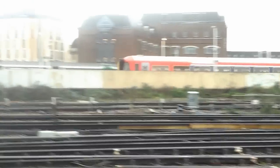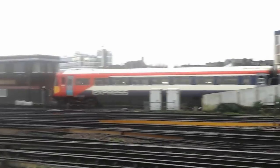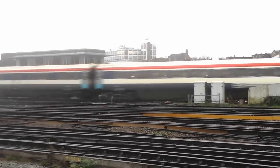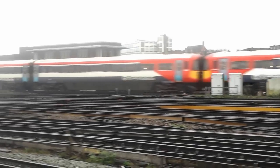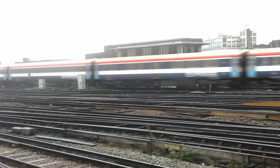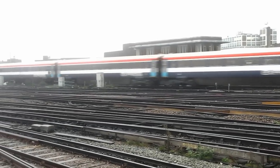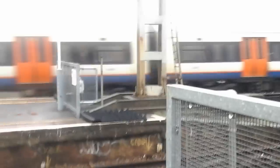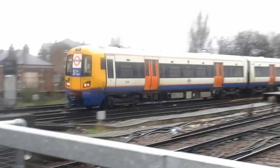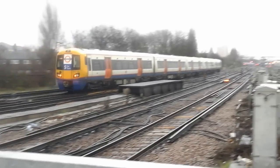Right. Oh, hello. We've got Gatwick Express coming through here. I'll get the numbers as it passes this little wooden board. 442423. It's doubled up with 442418. As going to Dalston Junction is 378143.